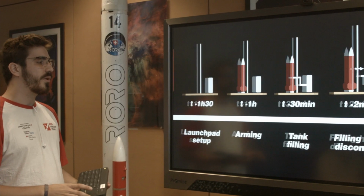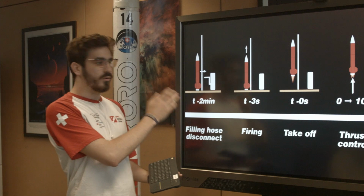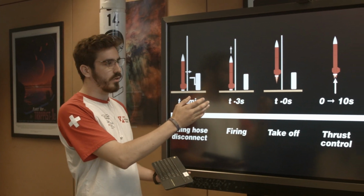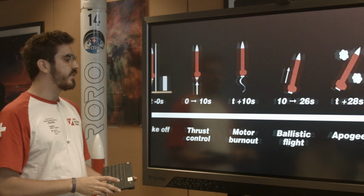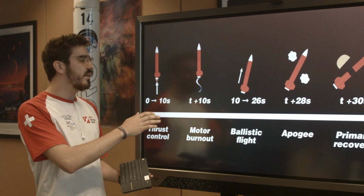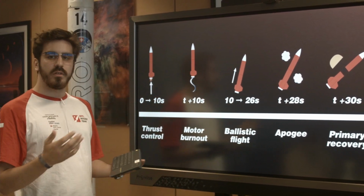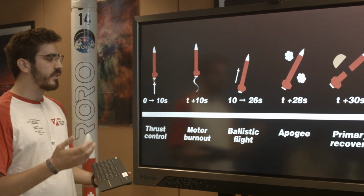We can then prepare the ascent phase, where we disconnect the filling hose, we fire the motor, take off. Depending on the configuration, we would have thrust control or not, and then motor burnout. Then we continue the ascent with a ballistic flight of approximately 16 to 18 seconds. We have apogee, where everything went well, and we can go on to the final phase of descent.